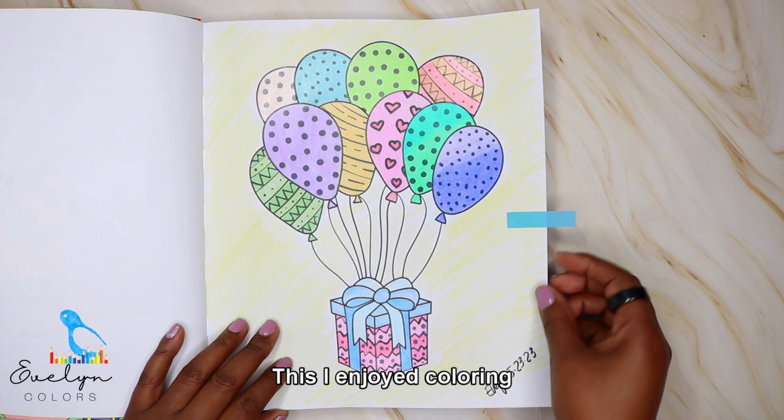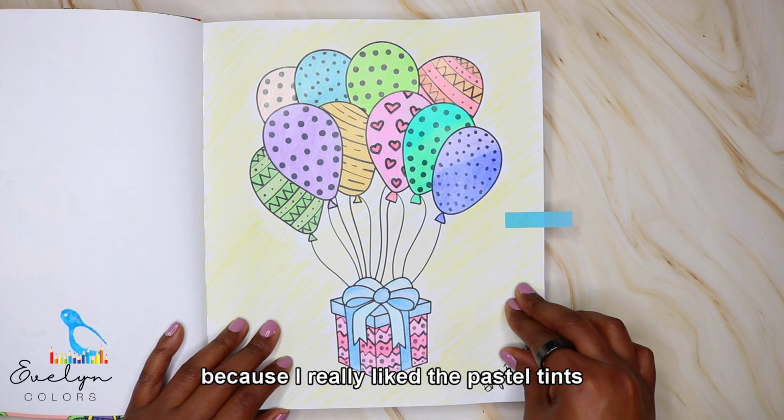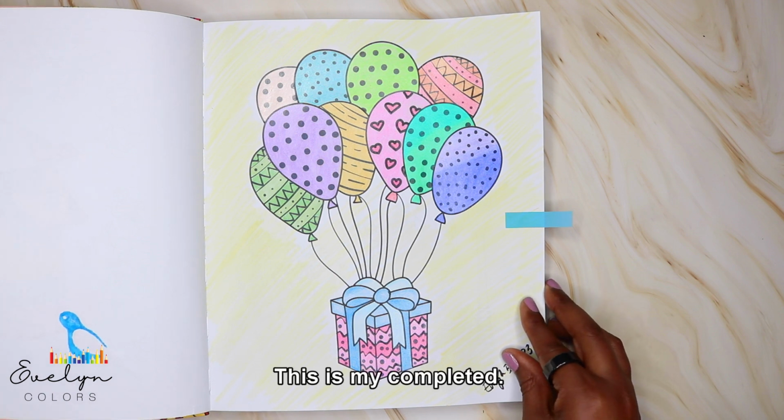This I enjoyed coloring because I really liked the pastel tint that I was trying out. This is my completed page number 3.